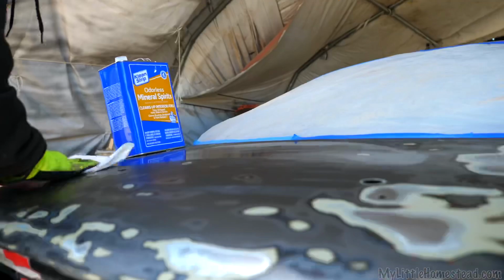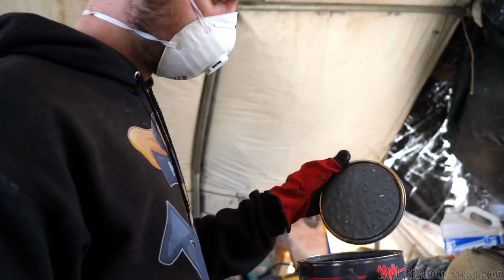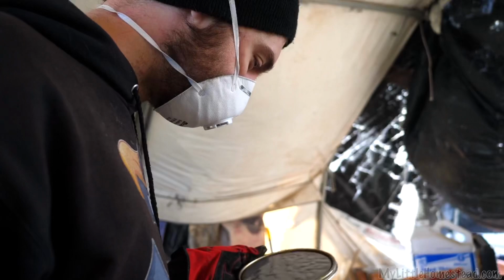So first step, wipe it down with mineral spirits. Second step, tack it. Third step, paint it. Let's do it. Shall we? Yeah. The primer time. It is. It's prime time for the primer.